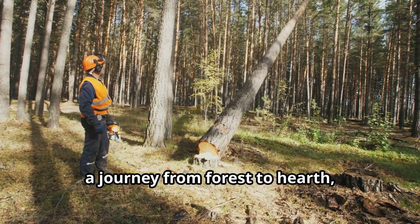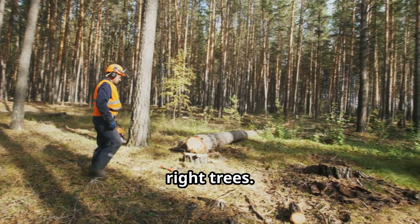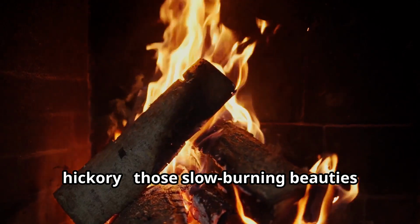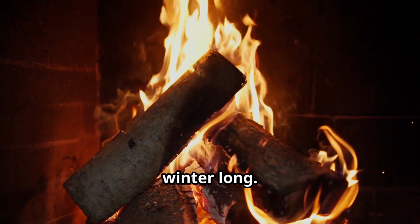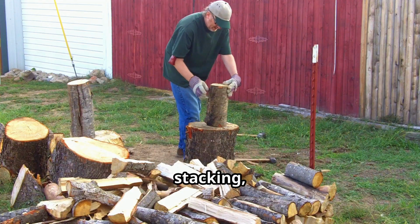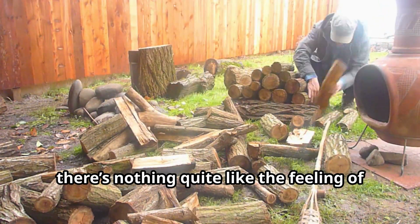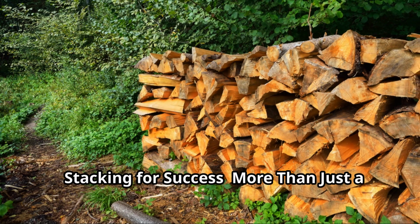Now gather around, folks, and let me tell you about the art of firewood. It's a process, a journey from forest to hearth, and it all starts with selecting the right trees. Hardwoods are your best bet, remember? Oak, maple, hickory. Those slow-burning beauties that'll keep your home toasty warm all winter long. Once you've felled your trees, it's time to get to work. Splitting, stacking, seasoning, it's a labor of love, but trust me, there's nothing quite like the feeling of accomplishment that comes with building your own woodpile.